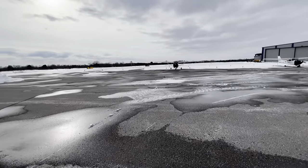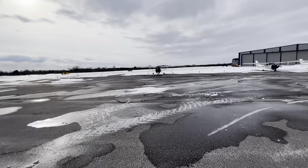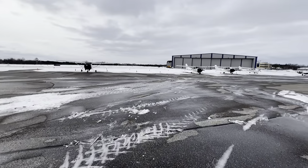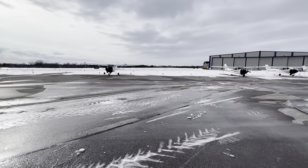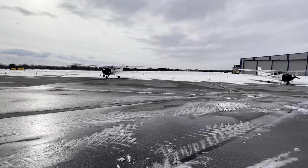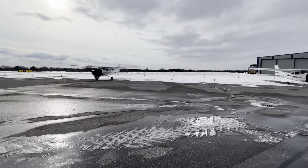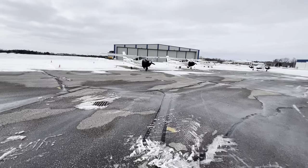And typically on a given day, all the squares will be packed with airplanes. But right now, as you can see, we're only seeing a couple. And the reason is because of the weather. If it's not suitable, then definitely they won't be flying that day. We try to ensure that we only go flying when the weather is suitable, so the lesson is not repeated unnecessarily. You want to spend more time learning how to fly and not dodging the weather.